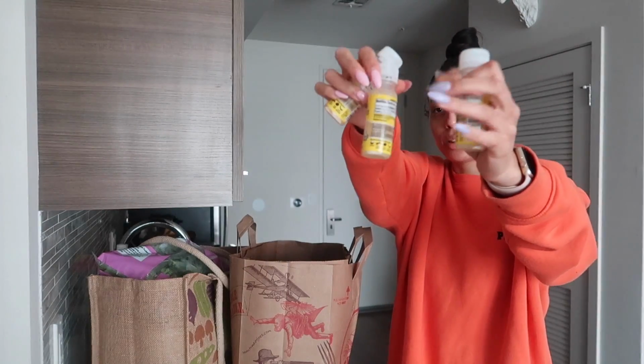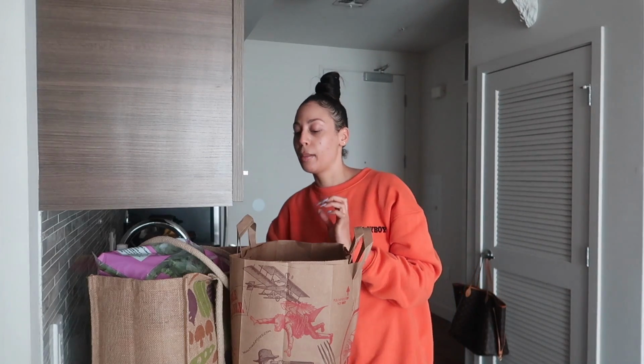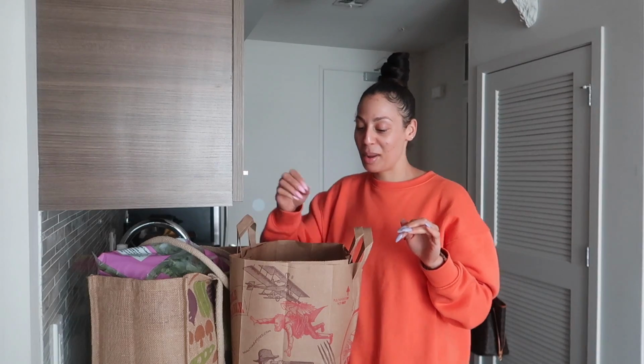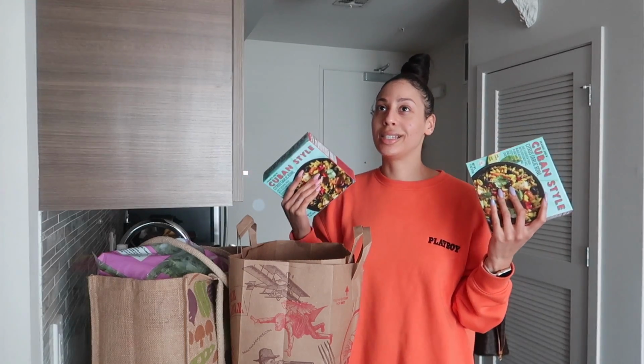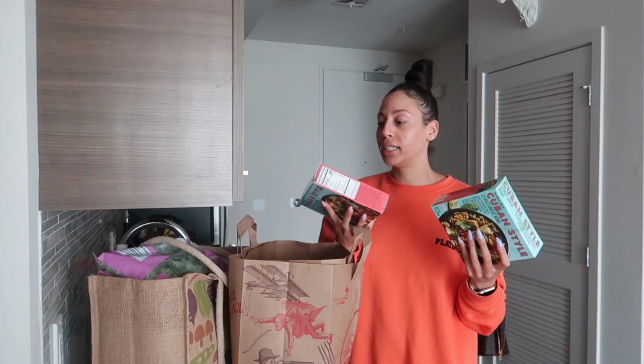Your girl got 3 ginger shots just so I could really boost my immunity and help decrease some of the inflammation in my body. This, oh my gosh, if you guys are looking for a quick meal, I wouldn't even say this is a dinner because the portion's pretty small. So for a lunch option, definitely check these out.